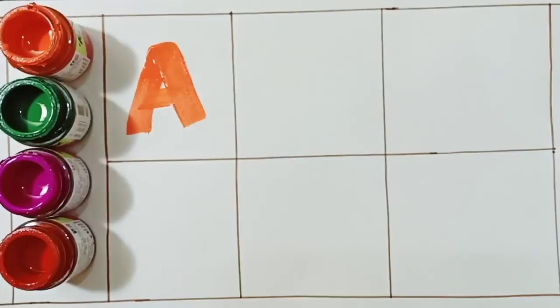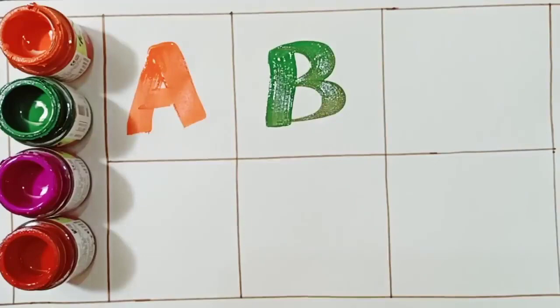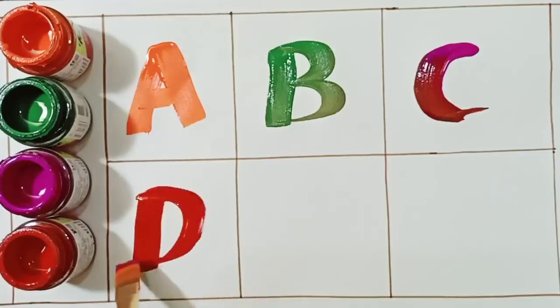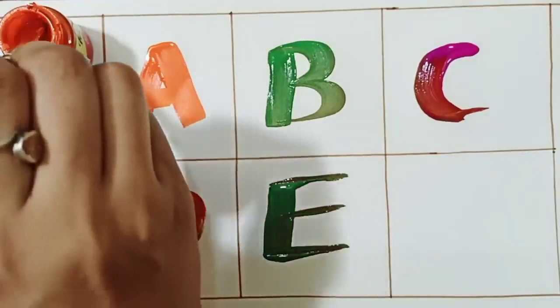A, green. B, purple. C, red. D, green. E, orange. F.